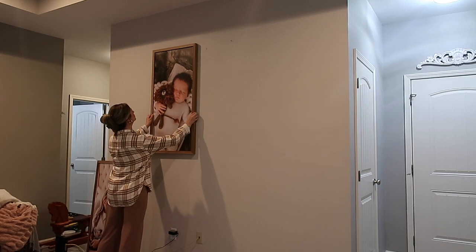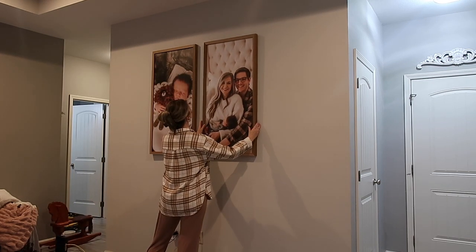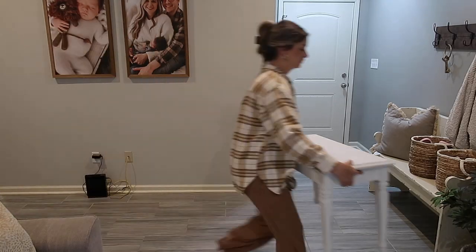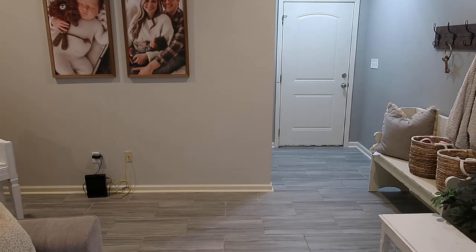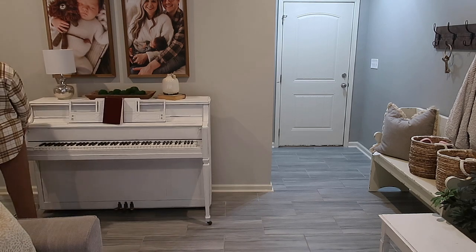And then now we're putting these family photos back up on this wall. We're going to drag the piano back over here, but I do think that pretty soon we're going to swap out this piano and just do a really nice family picture wall here with some built-in lights, and it'll free up a lot of walking space.